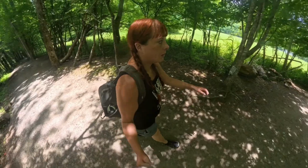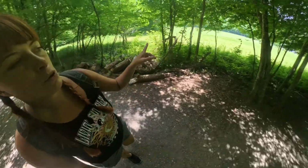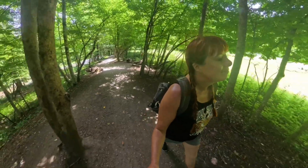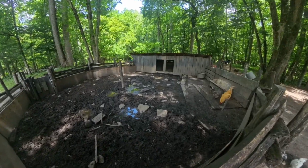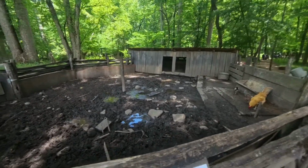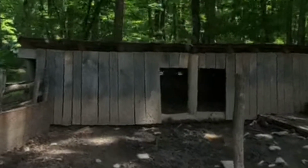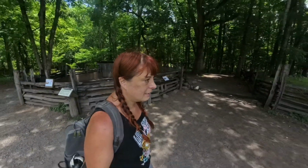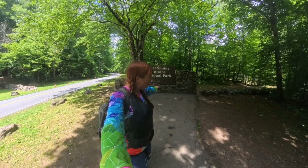Let's see what stuff we can find. Sounds like in the morning they're grazing through here. I wonder what that smell was. Oh, apparently surely there may be pigs in here somewhere. Pigs are cute, but don't touch them. Fair enough. They must be in... Oh, yep. You're sleeping. I understand. Here's an old-timey farm. Welcome to the Great Smoky Mountains.